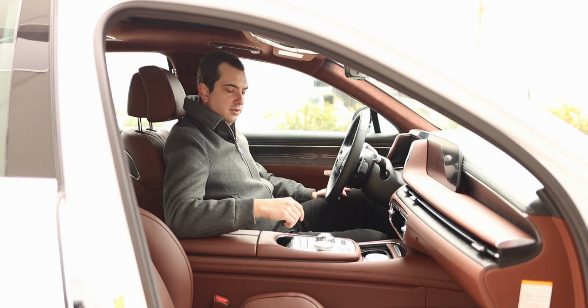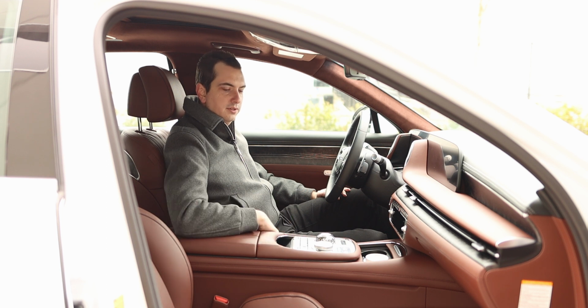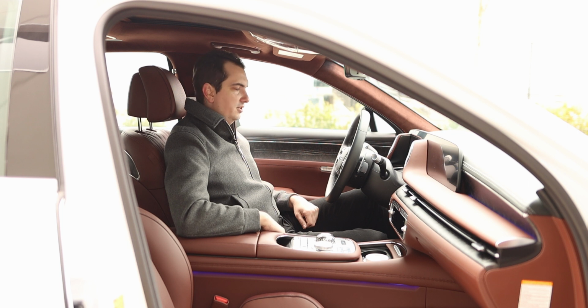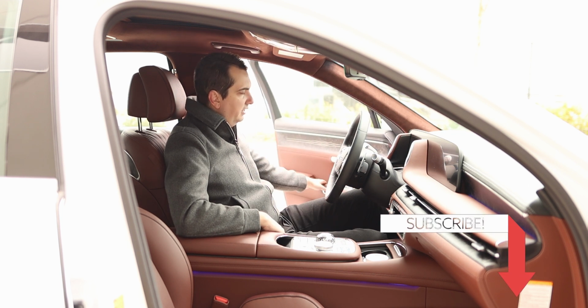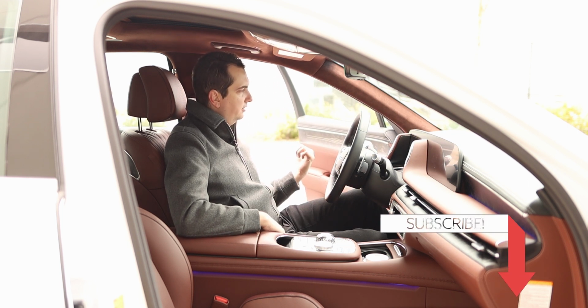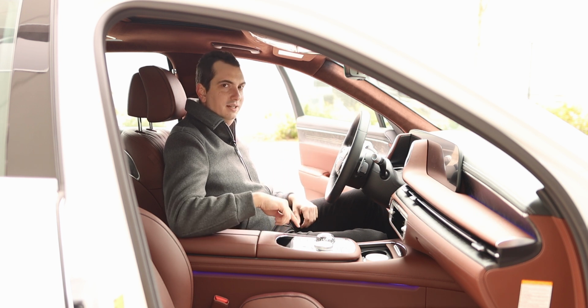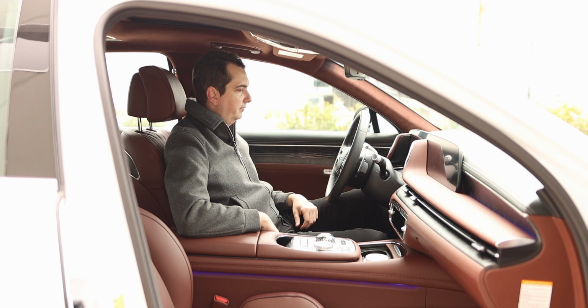You can also close the doors with buttons right here on the center console. When it comes to opening the doors, they only open this much. They don't open all the way. And it makes sense because if you park next to a car, then you don't want it to open all the way. Otherwise, you're going to be hitting the car that you're parked next to.